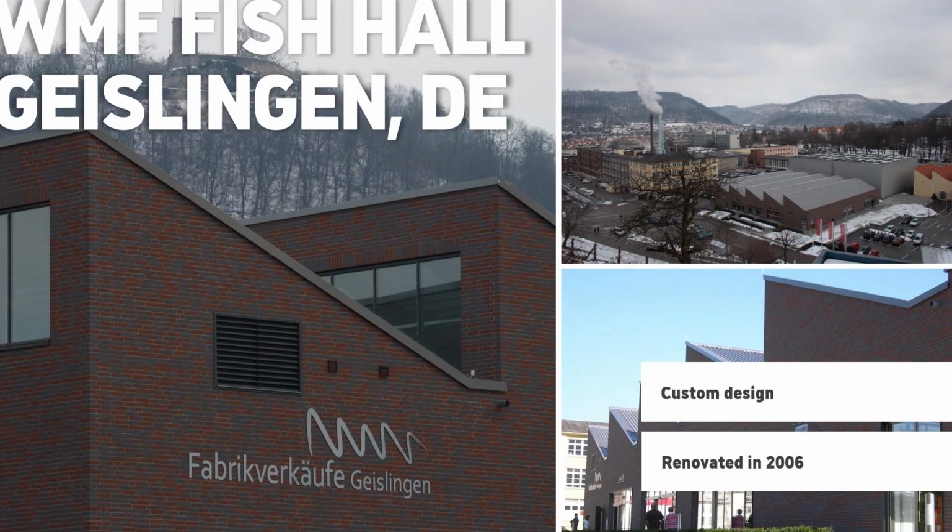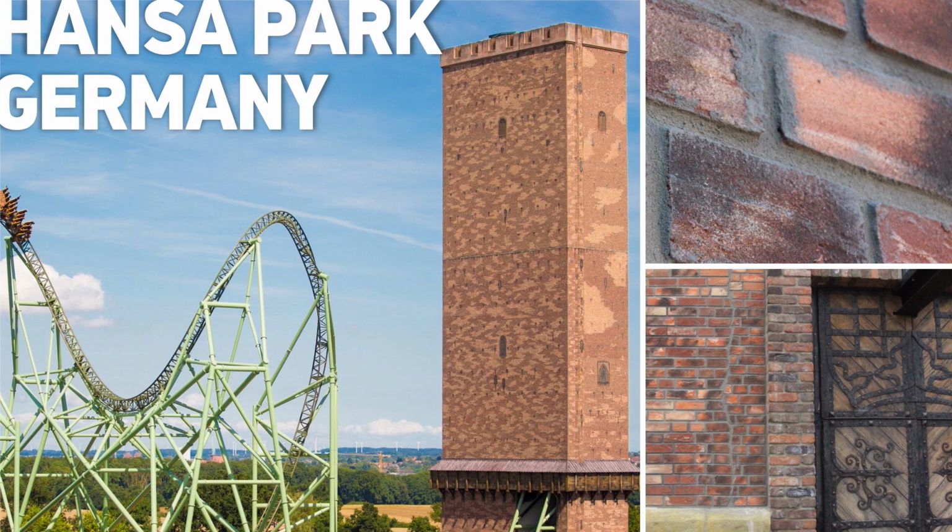Another special feature is on the Baltic coast in Schleswig-Holstein. Hansa Park, an amusement park, has built a 70-meter high tower right on the Baltic coast. The famous roller coaster there has its starting point on the top of the tower. Passengers get on the roller coaster at a height of 70 meters.